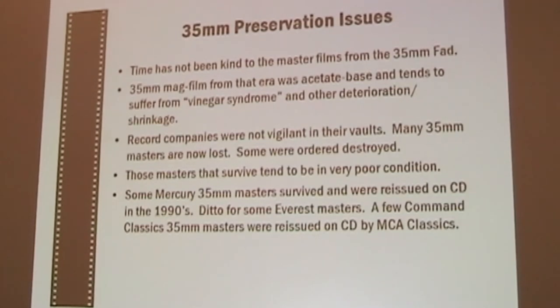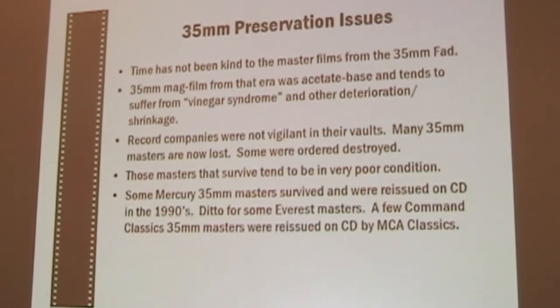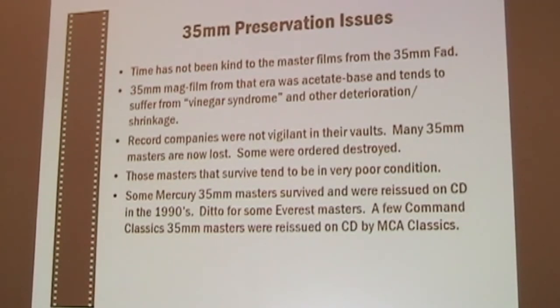Nick can probably tell you a day of horror stories about 35 millimeter mag film. It's thick, it's on acetate base. The polyester base came out after most of these records were made. It suffers shrinkage, it suffers vinegar syndrome. Record companies don't manage their vaults well, and so some were even ordered destroyed. That's why there are very few Command masters left.